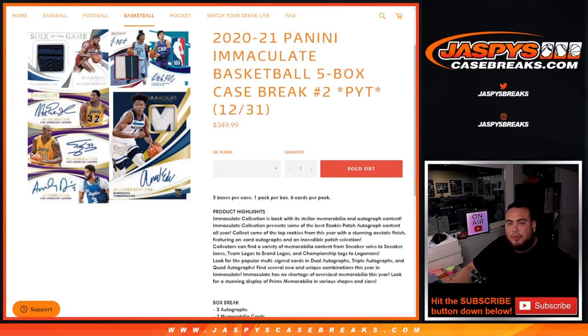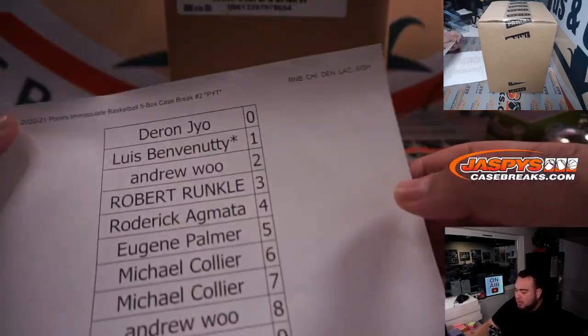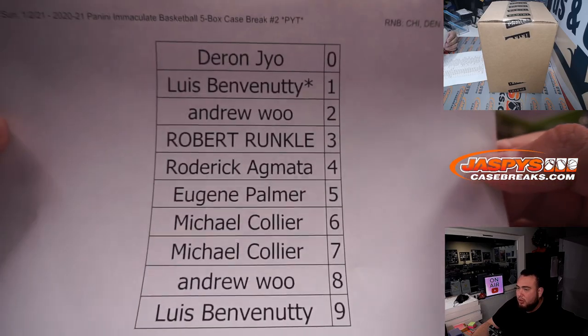2021 Panini Immaculate Basketball sold out. This is a 5-box case break, packaging number 2. And again, we had a random number block we needed to sell out first, which featured the Chicago Bulls, Denver Nuggets, LA Clippers, and Washington Wizards. There's the names there.